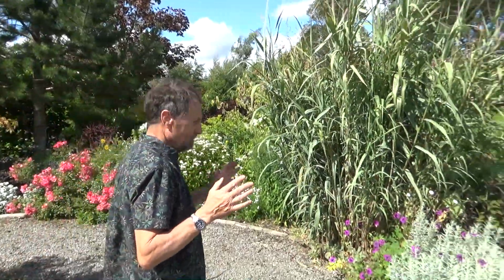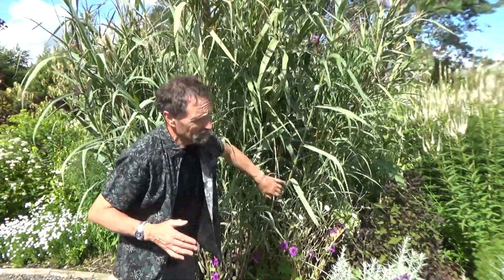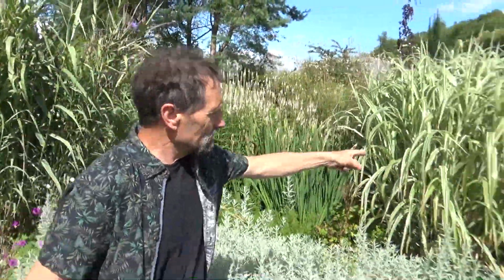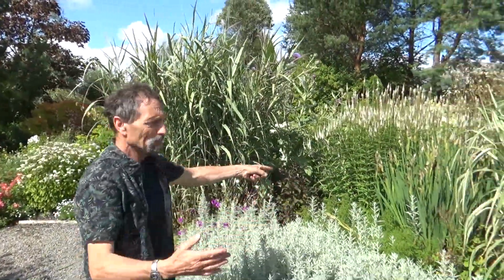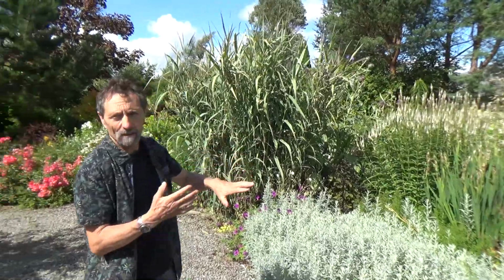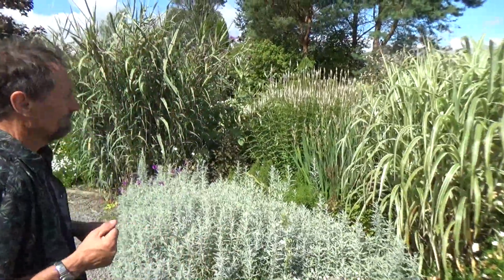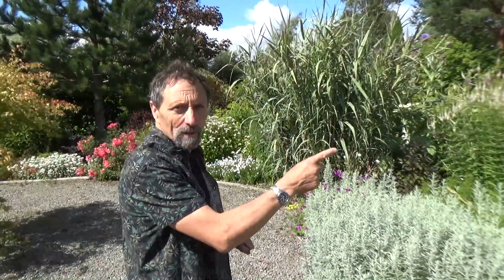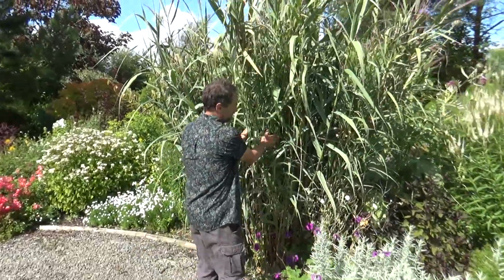Now here, I've noticed this is a giant reed, Arundo, and here we have a miscanthus, and they're very similar. To my mind, they are too similar. If you removed one, the other would look better. So which one do we move? Now I'm inclined to move this one, but I don't know. One of them has to go. Which one will it be? We'll have to think about it.